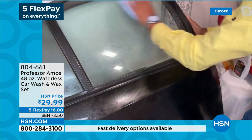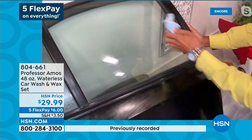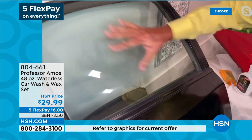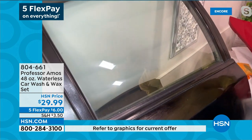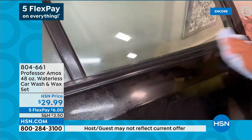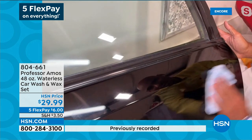So now with the weight of your hand, remember the friction makes the heat. The heat bonds the product right to the clear coat or the glass or the mirror. Look at that. Now you got protection from fingerprints, from smudges and smears. It won't adhere. Let me come on down here to the vinyl. Just rub that back and forth with the weight of your hand on the vinyl trim. It's gonna clean, polish, and protect that as well.